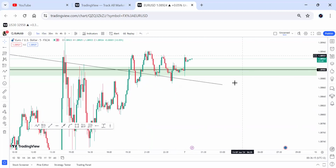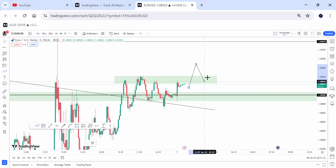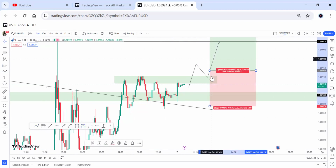5 minute time frame, right? And on 15-minute there was nothing, right? So here we go, entry. So what are we looking for? Break, retest, candlestick confirmation, buy. Where is this long? Place it there.